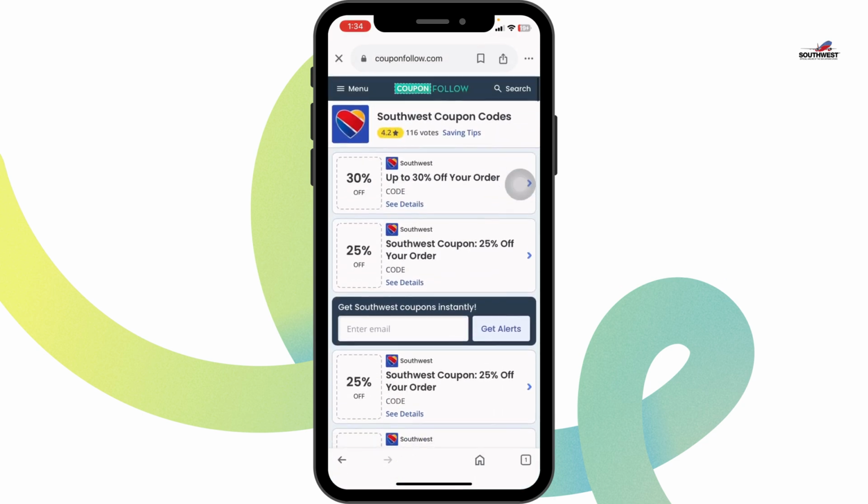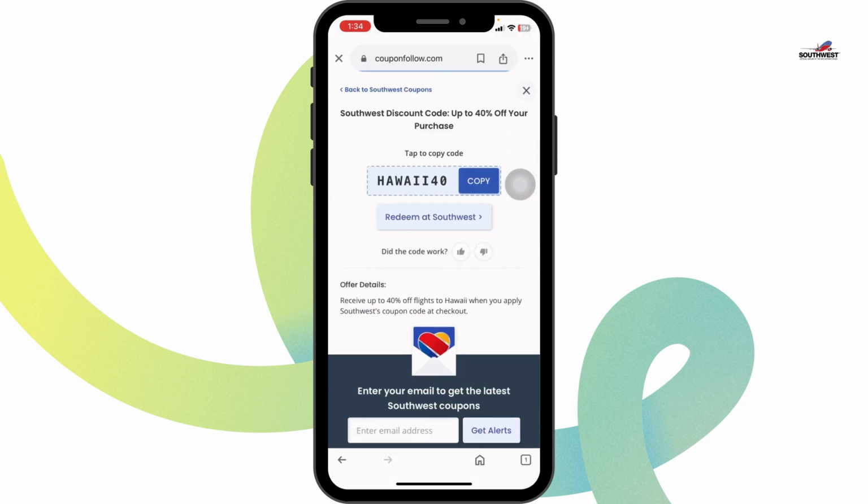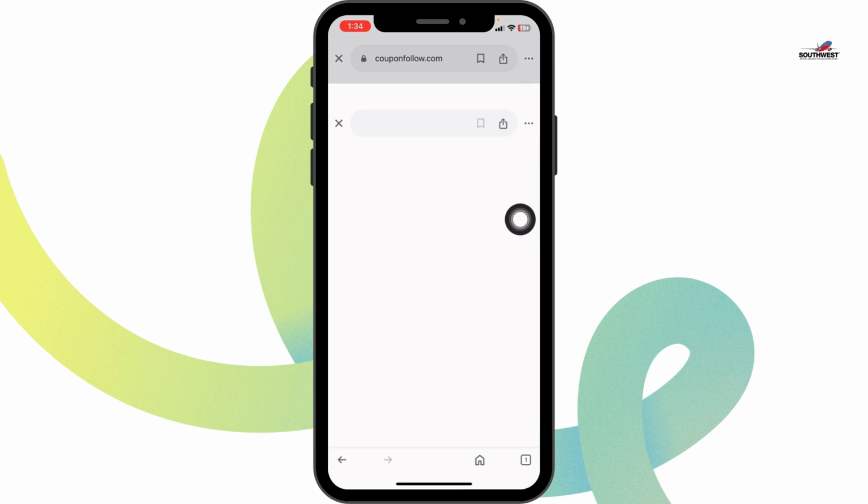Head towards the offer that you wanna grab. Just go ahead and click on it. With that, you're gonna get the code for it. Make sure to check the expiration date of the code, whether it is valid or not. If it is valid, copy it, then click on Redeem at Southwest. You will be directed to the official website of it.